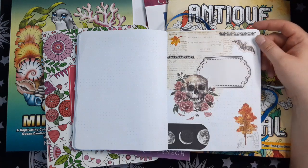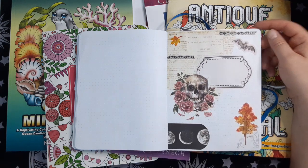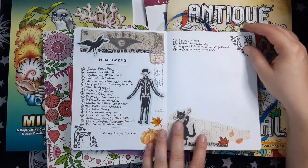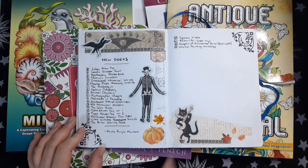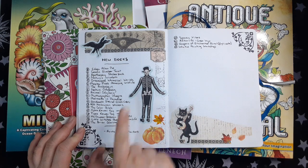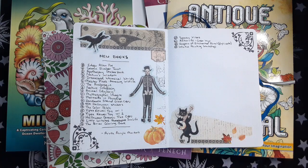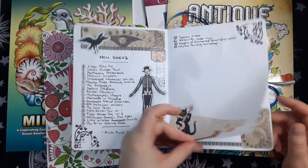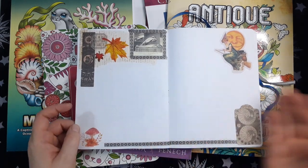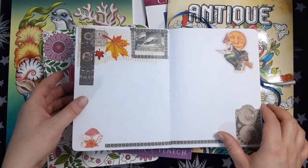Got some stickers from the Antiquarian sticker book. Some of these I got off AliExpress. I love this kitty cat playing the banjo with his collar on. I love this skeleton guy going, "Hey, do you really need to buy more books?" And I say, "Yes, sir, indeed I do." And this cool stuff. I'm really happy with how all this turned out.